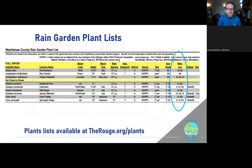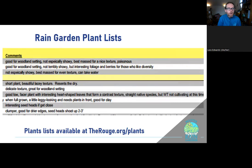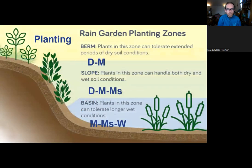And as we zoom into that plant list, I'm going to show you that there's this moisture column. And this is the key detail in that big plant list when it comes to designing a rain garden, designing the planting plan for your rain garden. And you do want to do this last. In addition to the moisture, there's also great comments on there based on people's experiences for how the plants perform. So a lot of great information in that.